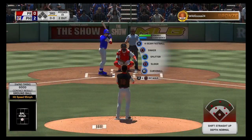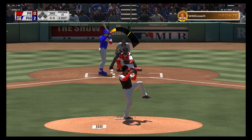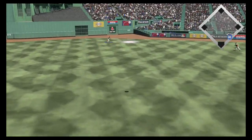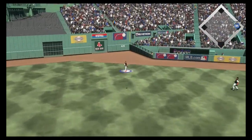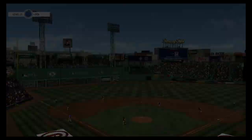Now batting, number 24. Again, number 24, switch hitter batting left here. Pulled toward right center field. Number 35 is there, and it's a three-pitch inning.